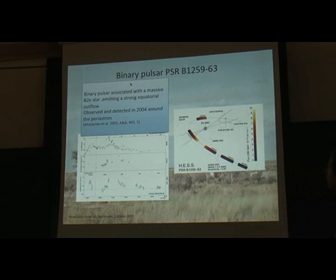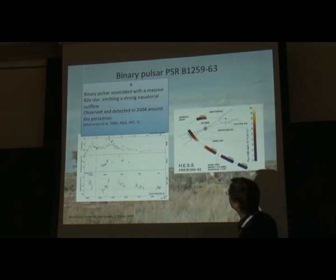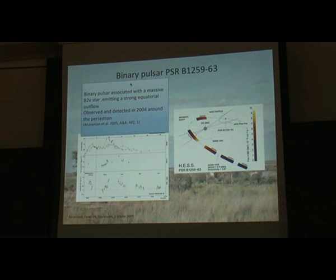So another object I will talk about is the binary pulsar PSR B1259. It's a well-known binary pulsar associated with a massive B2E star, which emits a strong decretion flow in the equatorial disk. And it was known that the orbit was very elliptic and that the pulsar will get very close to the star around the periastron.